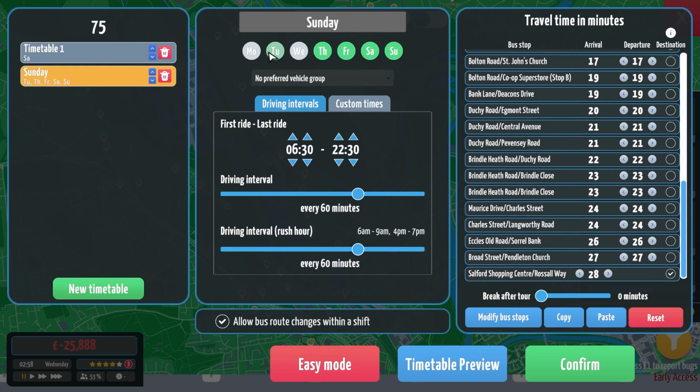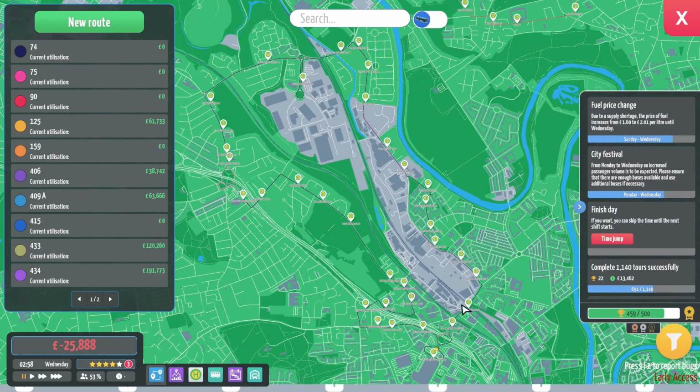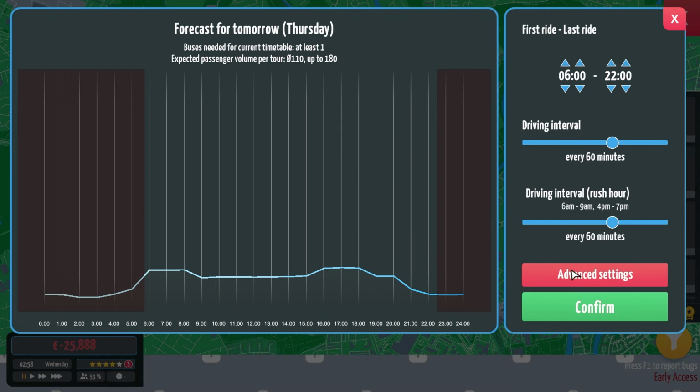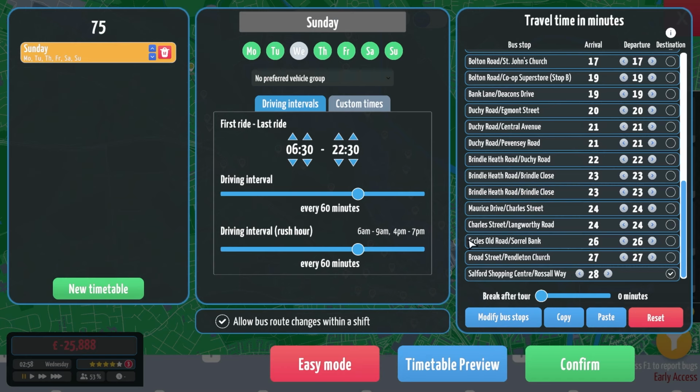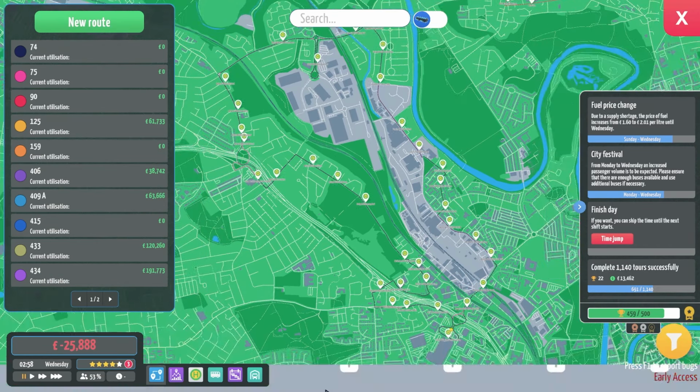Do the same for this one. Delete that timetable and confirm. Basically, they'll each run each side. I need to edit the timetable again. Bring it forward an hour. Timetable again. Forward half an hour. There we go. And then hopefully these should schedule them.